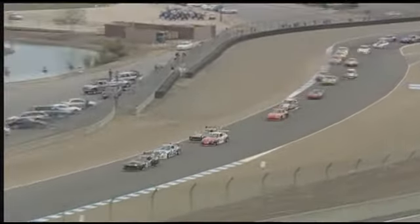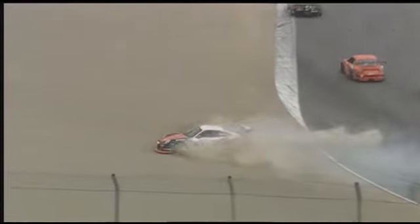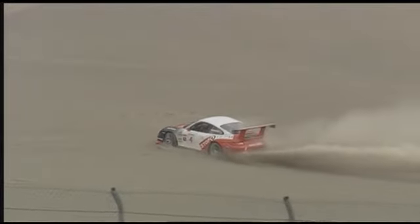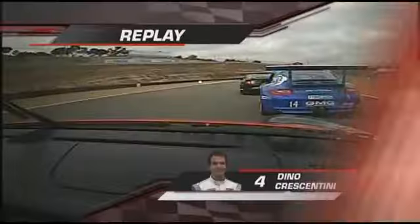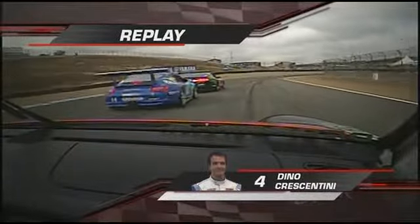And look at James Sofronis showing the nose, or at least his intention, as does Boris Said to Dino, and they touch. Oh, Dino off and into the gravel, the outside of turn 3, trying to gas it and get out, and instead has dug himself a parking spot. And let's go back to the replay, Tom. Well, you take a look at this.